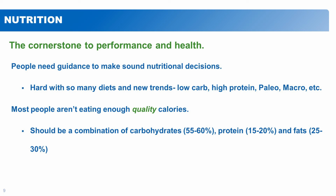You need to have carbohydrates, you need to have protein, and you need to have fats. What you choose is up to you, but you need to have all 3 to help prevent injuries. Your body needs all 3 parts: carbohydrates, proteins, and fats.